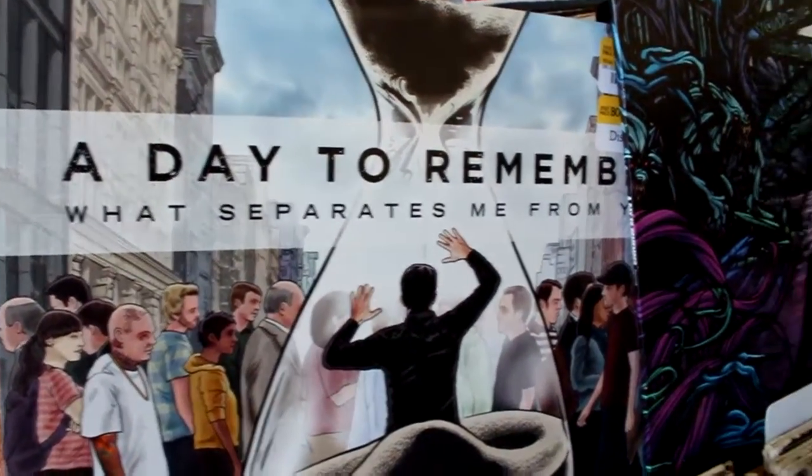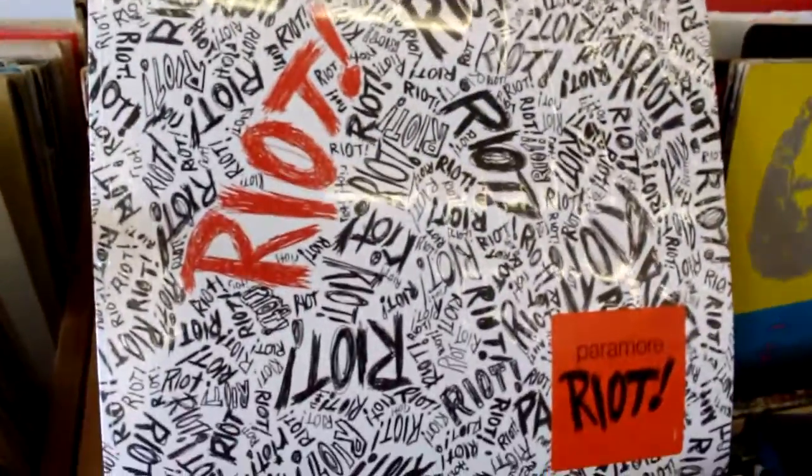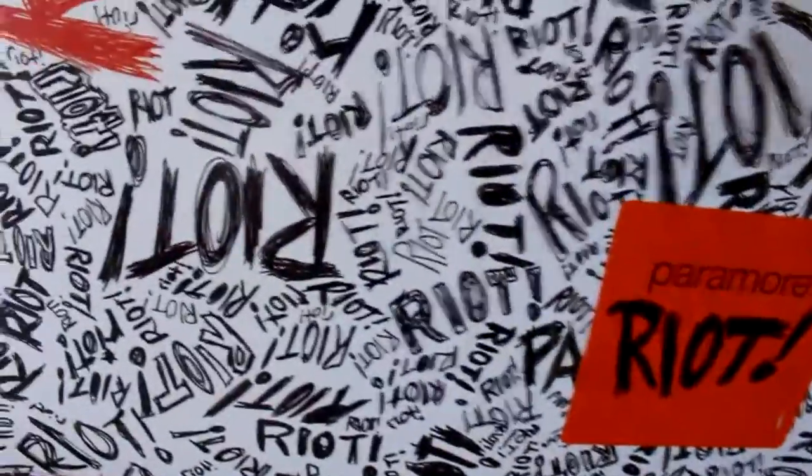Little Scene Kid classic right there. Got them both. Don't need to worry about them. So this is cool. It's just a general pressing. It's on black. I guess they just mass produced it finally because everybody wants it pretty much. So that's pretty cool. I'm probably not going to get it though.